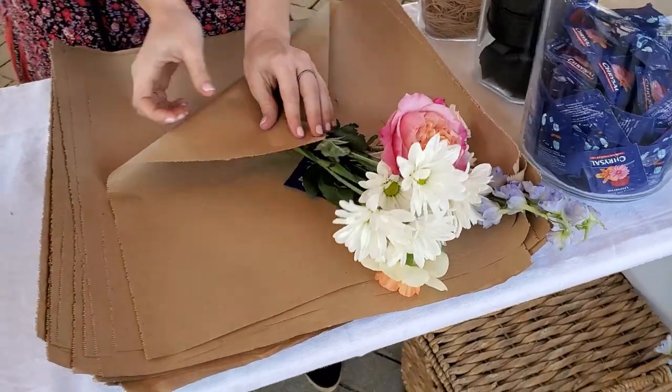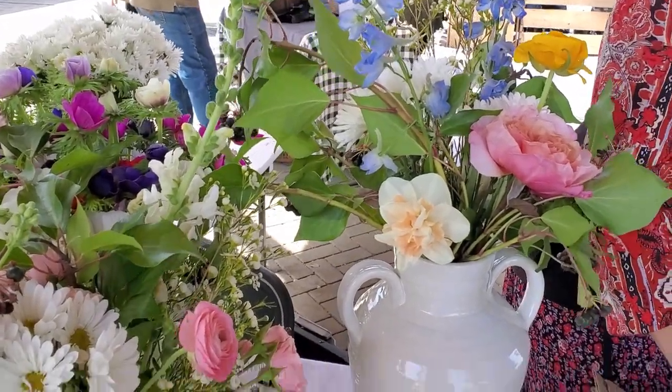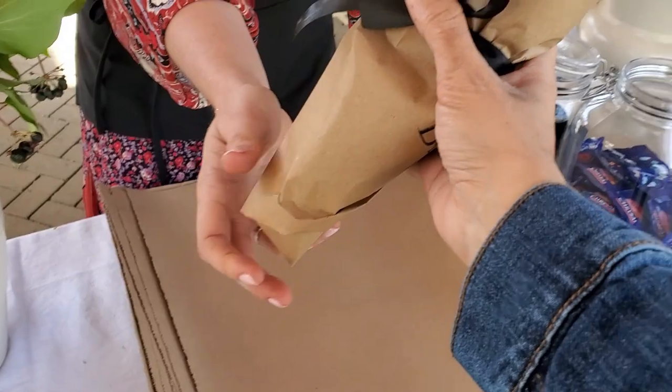I couldn't resist buying some fresh flowers. They were so beautiful. I chose a very colorful bouquet. It was very cute. And then we went to the grounds to relax.